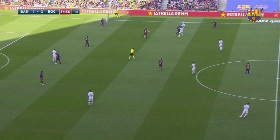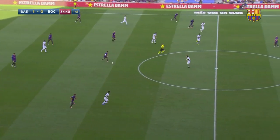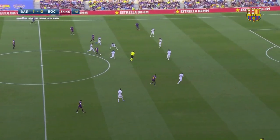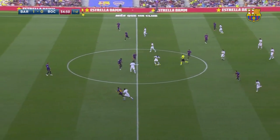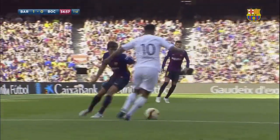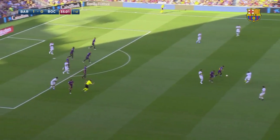Placed inside, cut out by Malcolm. Rakitic. Coutinho, to his right. In a bit of a muddle there, gives the ball away. Barrios and Cardona. Roberto ahead of him, just on the edge of the area here. Cardona's shot blocked by Sergio Roberto.